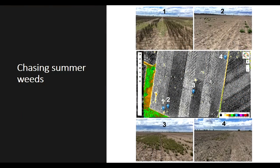This is interesting, looking at glyphosate-resistant summer weeds. It's a big problem up in our area. No one denies it anymore, and we've accepted it, and we're trying to deal with it. Our biggest problem weed is probably awnless barnyard grass. This centre image here is from a Sentinel-2 satellite, where each pixel represents a 10 by 10 metre area on the ground. The yellow patches in that grey area are weeds, and most of them are the barnyard grass.